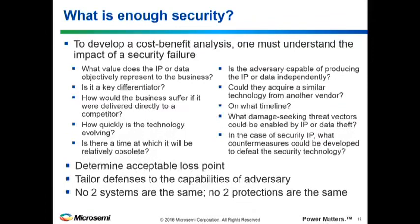And there really aren't two systems that are the same. We've done hundreds of protections on systems within Microsemi security solutions. No two systems are the same. No two protections are the same. Do we pull concepts from one to support the other? Absolutely. But every system is different because the adversaries are different, the IP that's being protected is different, and how adversaries are going to go about attacking that system are all different. So it's important to ask and understand to make sure that we put the right level of protection in to secure a product appropriately.